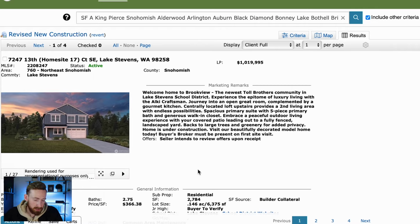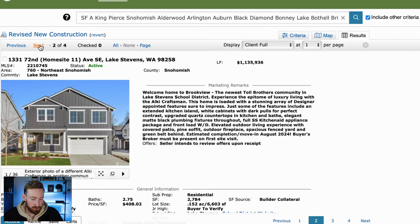So you can see this first one here. Sorry, 2,700 square feet is the smallest home, not 22. 2,784. This is the smallest home right here. You can see it priced at just over $1 million. They're going to go to about 1.29 or so for those larger homes as we scroll through here.